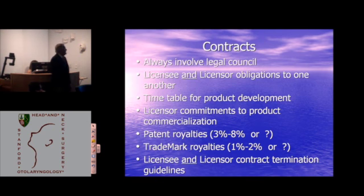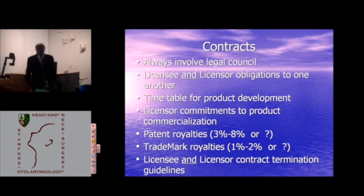Licensee and licensor contract termination agreements. It's not good when they can eliminate you on 90 days notice and you don't have any recourse in the other direction when you find that they're not performing. So just make sure that you employ a good contract lawyer or you're going to get skinned. And a lot of professional people, myself included, we don't know what we're doing. I've paid to know what I'm doing now. In a lot of ways it was too late.